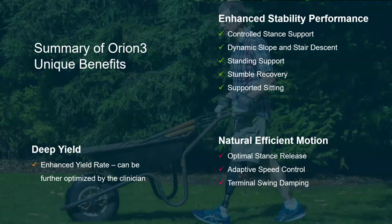And then during swing phase, we have that natural, efficient motion. Because of that pneumatic swing control, we have the hybrid cylinder of hydraulic and pneumatic working together to provide optimal stance release, the adaptive speed control, and decreasing the terminal impact as well. So providing a very smooth, energy efficient gait. So that's our KX07 and the Orion 3 knee.